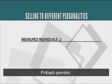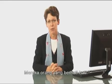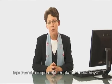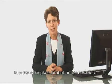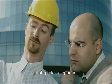Measured individuals. Measured individuals are much more logical and analytical. They are cautious people. Measured, steady, don't like taking risks. They will take them, but they like to weigh up all the details beforehand. These people are very reliable. They're often slower speaking. And I often say that they engage the brain before they open the mouth. Many engineers and lawyers and accountants fall into this category.